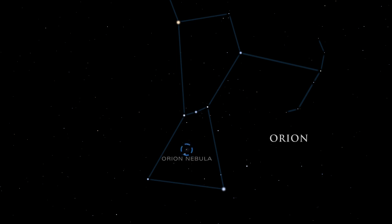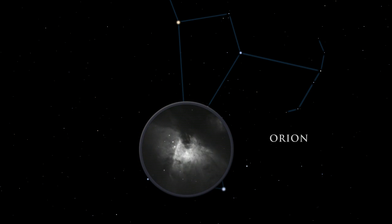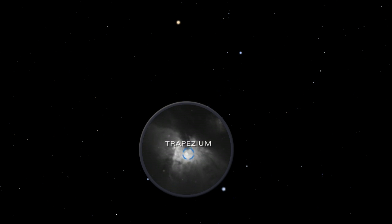From the left side of Orion's belt, look down to the Great Orion Nebula. Although barely visible to the naked eye, it is the brightest diffuse gas cloud in the night sky. Nebula is Latin for cloud. A small telescope unveils the details and grandeur of the nebula. Embedded inside the Orion Nebula is the Trapezium, a group of hot young stars so brilliant they cause the surrounding gas to glow.